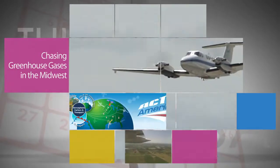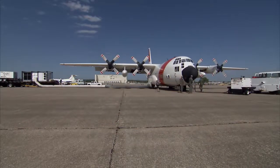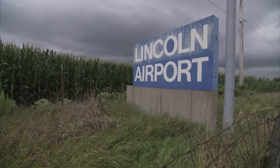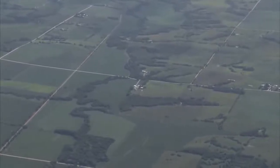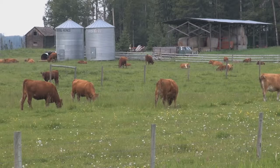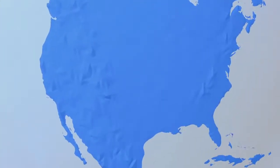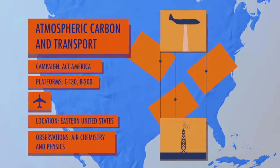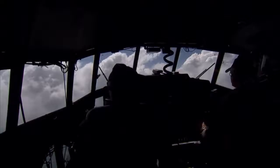NASA's Atmospheric Carbon and Transport America, or ACT America Airborne Science Campaign, recently spent 2 weeks flying missions out of Lincoln, Nebraska, collecting data on the movement of carbon dioxide and methane in the skies over the Midwest. America's agricultural heartland is ripe with greenhouse gas fluxes due to the methane produced by livestock and carbon dioxide consumed by crops there. ACT America moves to Shreveport, Louisiana for the final leg of the 2016 flight campaign, with flights over the Gulf of Mexico and the dense forests of the Southeast.